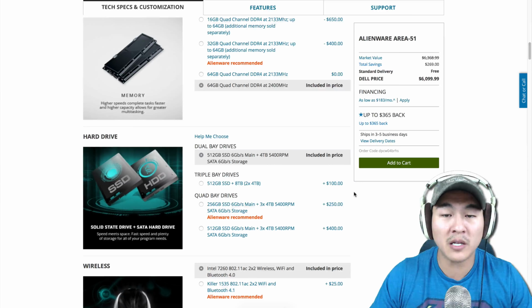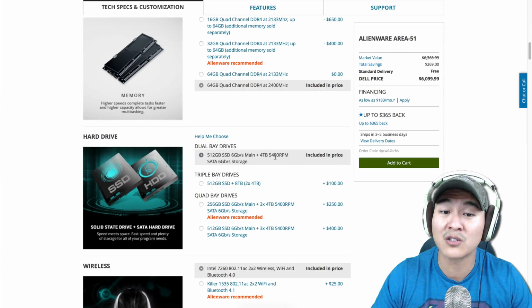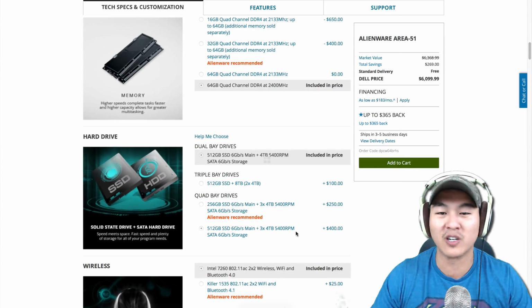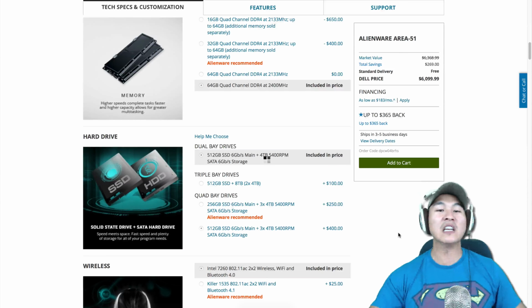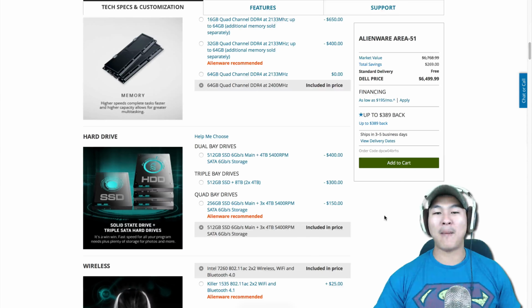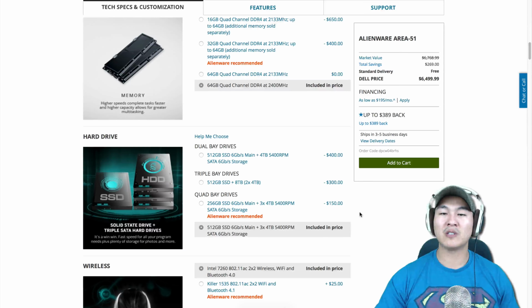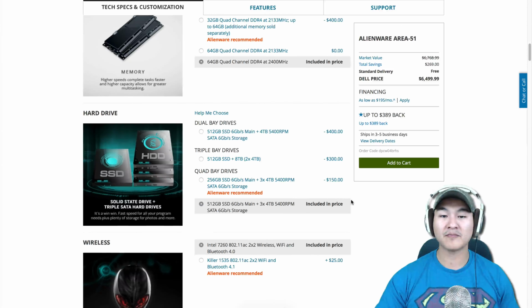Dual bay drives. That's cool. All right, dual bay. We start off with 512. With 4 terabytes, that's a solid start. I'm liking that. Triple bay, quad bay. Wow, 3x by 4 terabyte. Woohoo! Let's make it $400 more. Let's get the 512 gig SSD with 3x by 4 terabyte. It's 5,400 RPM. A little bit slower, but that's okay, I guess.